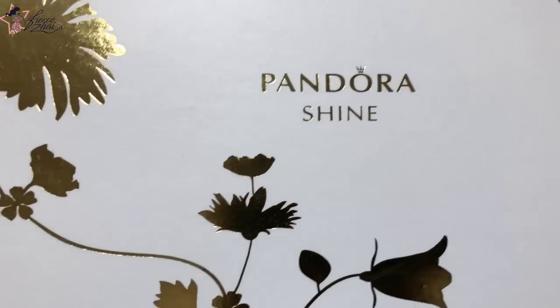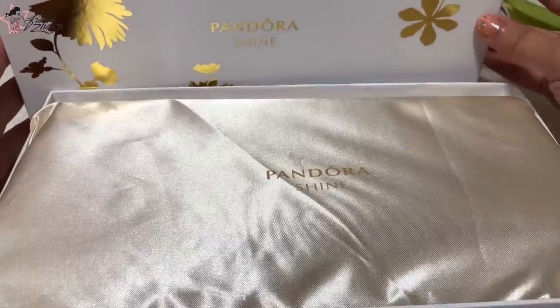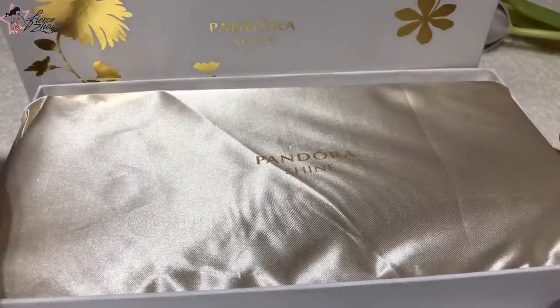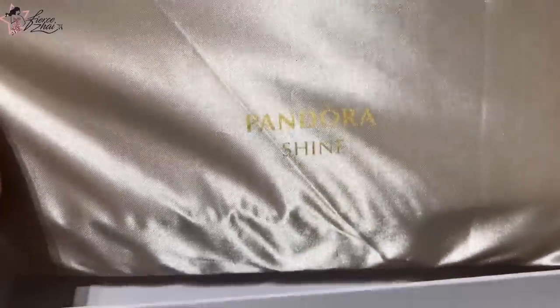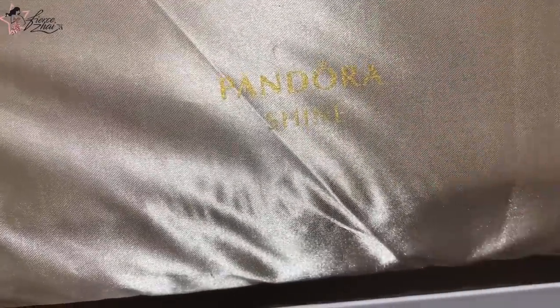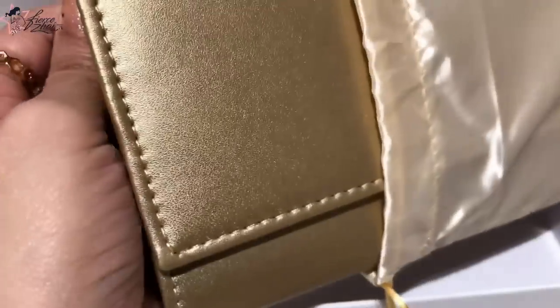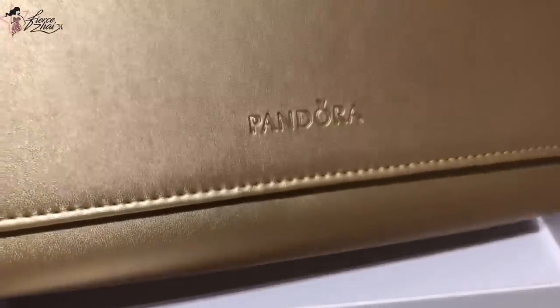And once again, let me share with you this amazing and elegant Pandora Shine purse that you will get as a gift upon purchase if you purchase at least 999 Swedish krona worth of Pandora Shine items if you are in Sweden. Fortunately, this is also available in some European countries. As you see, this purse has this very chic satin bag cover. The size of this purse is just perfect for special occasions or any occasions. And this is how it looks. Just a very nice gold material with the Pandora logo in the middle.